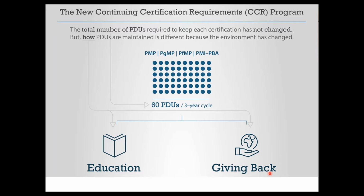So, moving on, we are more concerned about this. These are the 60 PDUs shown in front of you. This formula applies to PMP, PGMP, Portfolio Management Professional, and PBA. PMI-PBA is Professional in Business Analysis. So there are 60 PDUs shown here. These 60 dots are there, which you have to gain in 3 years.